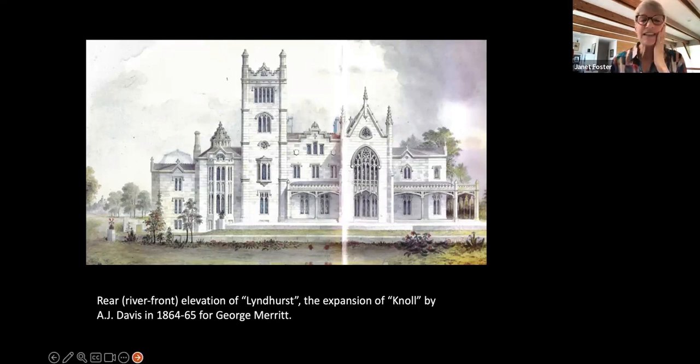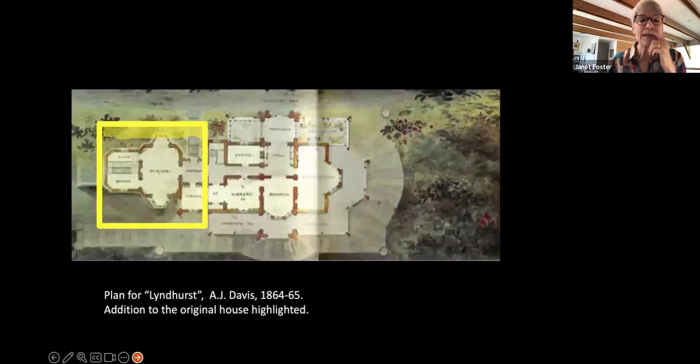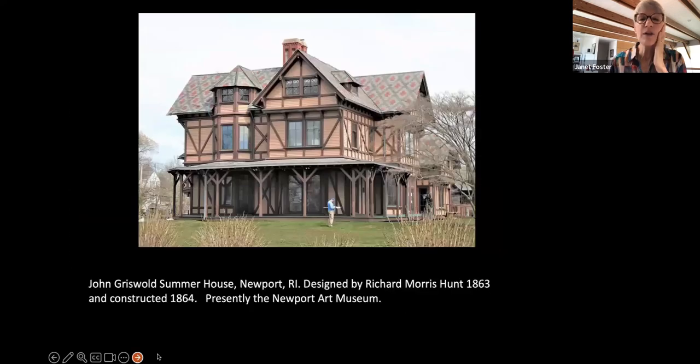But the funny thing is, Davis didn't die. He didn't die till the 1890s. He lived on and on. And this is the plan for Lyndhurst. All of that is an addition that he made. Very fancy, beautiful Gothic work.